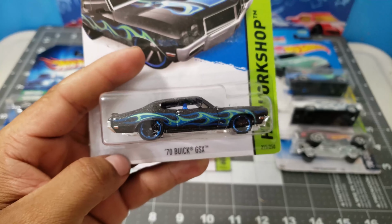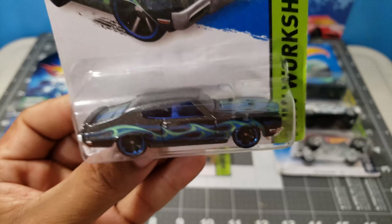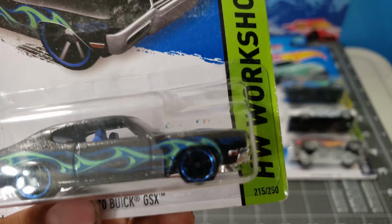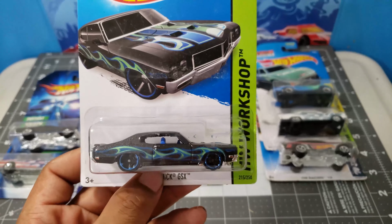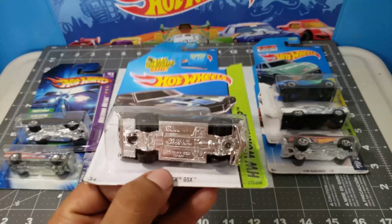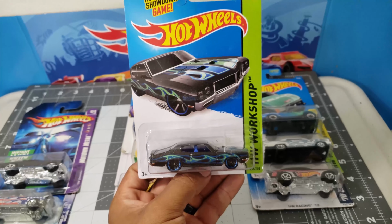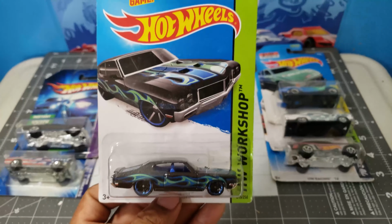And take a look. This is the 70 Buick GSX. Very nice, of course, man, in the package. But take a look. If you guys can see the back, looks like the paint got smeared. But that will happen if you leave your castings in the card. I mean, they are dust free, but they still take some damage. I'm guessing for laying in a weird position or whatever, the heat, I don't know, man. The weather makes an impact on these carded castings.